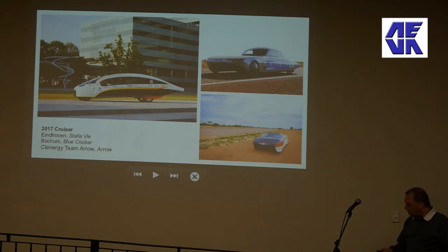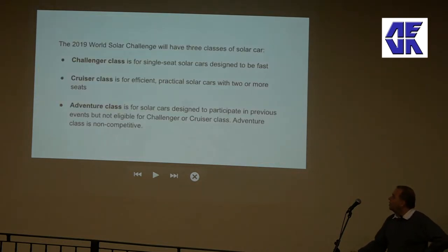Now, the challenge is, though, how do you manage, when you say to a bunch of teams, you can build whatever you like. We put a restriction on the amount of solar you can have, but we're going to be comparing four-seater, five-seater cars to two-seater cars, and somehow we have to declare a winner.